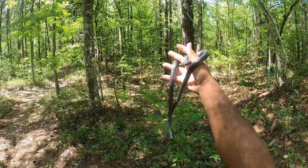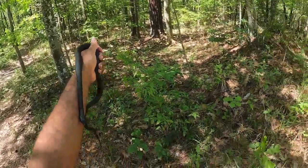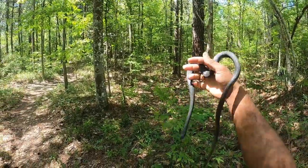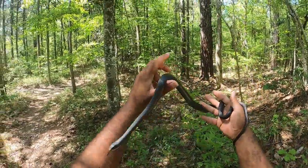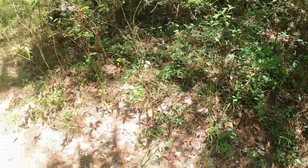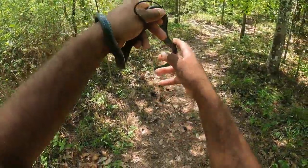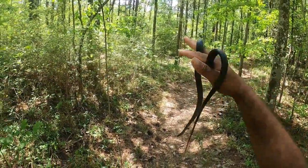I actually, long time ago, I was out here and found a massive speckled king snake, biggest one I've ever seen, about 5 foot long, and it was actually on the tail of a racer. It was right behind a racer. It was hunting a racer. Yeah, this isn't a very big one. It was just sitting coiled over there. These guys are very common out here. Probably see them more than any other snake.